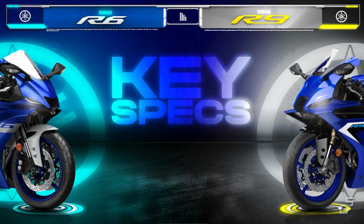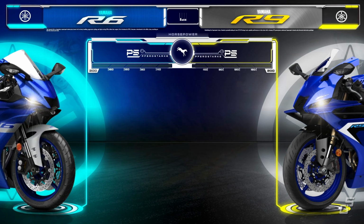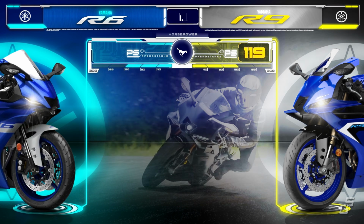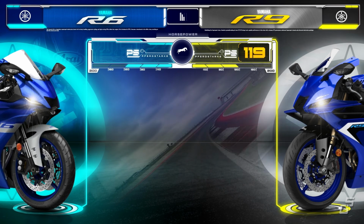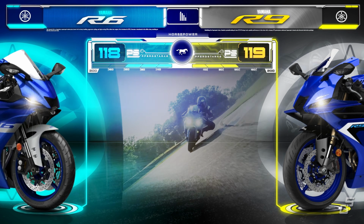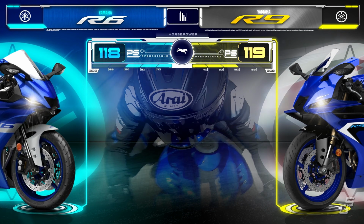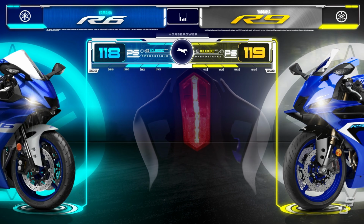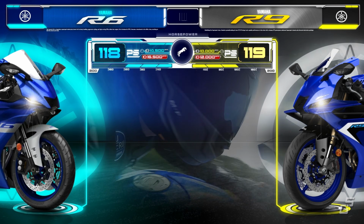Let's start with power output. The R9 puts down 119 horsepower at the crank, while the R6, despite having a much smaller engine, still cranks out an impressive 118 horsepower. That's all thanks to its sky-high rev limit, peaking at 14,500 RPM and screaming all the way to 16,500 RPM.